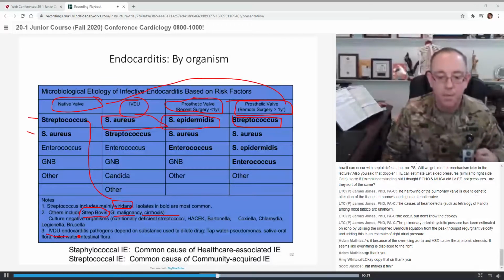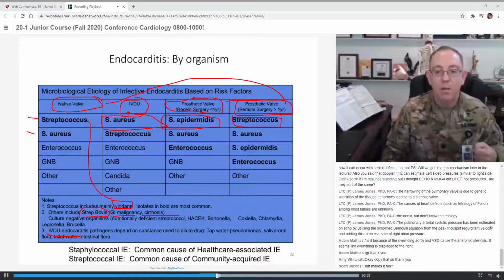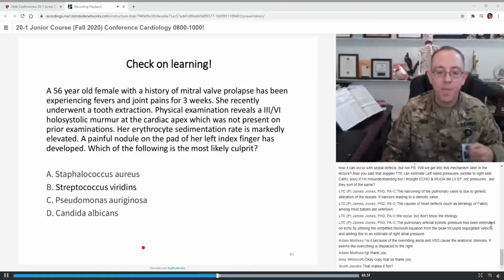But IV drug users are typically going to be associated with staph. Okay. Check on learning right off the bat. 56-year-old female with a history of mitral valve prolapse, right? The most common lesion that causes infective endocarditis, has been experiencing fevers and joint pain for 3 weeks. She recently underwent a tooth extraction.